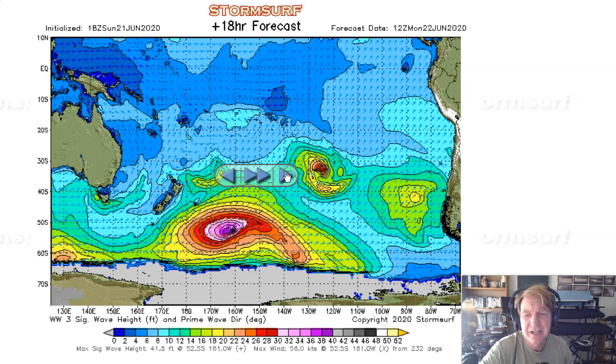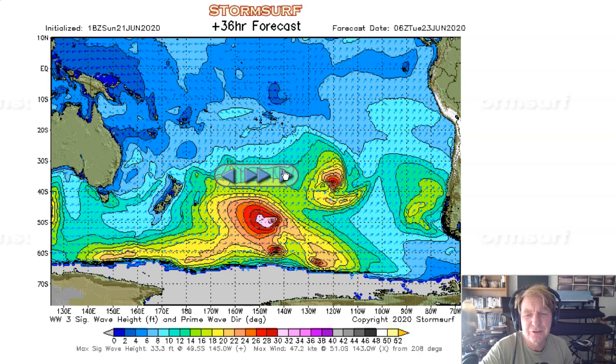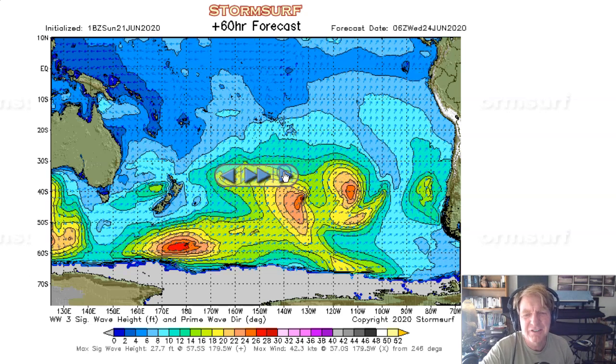tonight, and then holding in the 41-foot range. Supposedly, that looks more like about 39 feet, but maybe 41 feet over one tiny little area, and then fading, but still pushing off to the northeast pretty good. That certainly should be capable of generating swell radiating north. Take about a week to get to Hawaii, and maybe 9 days or so into the U.S. West Coast. Then things fade.